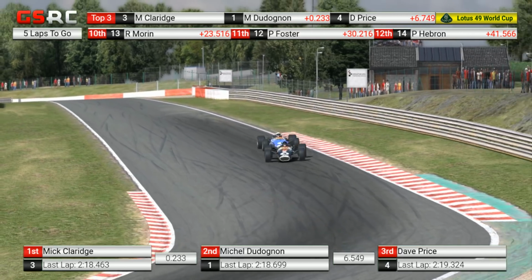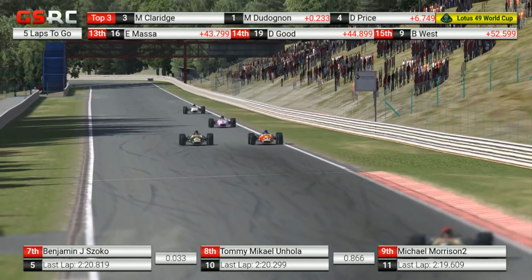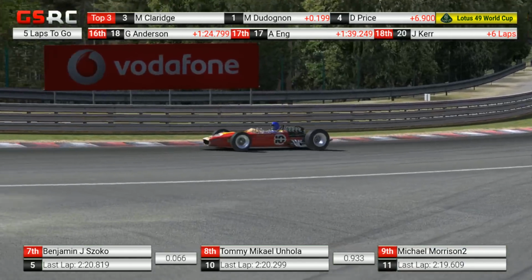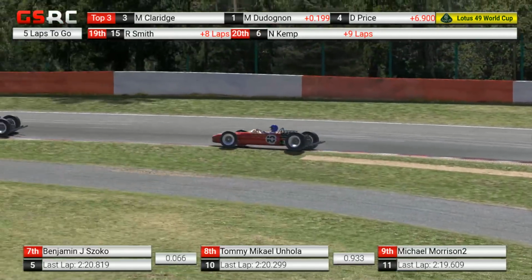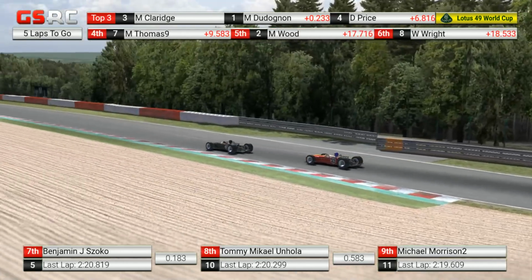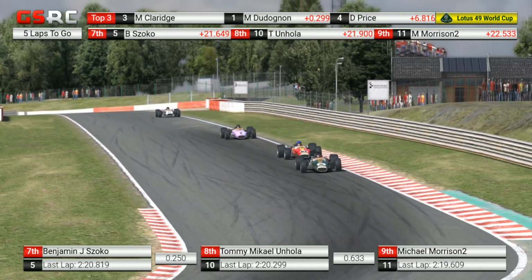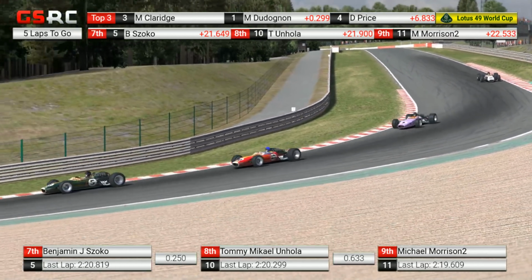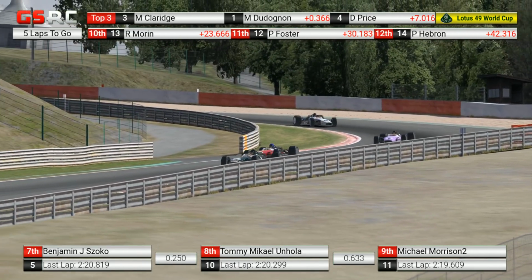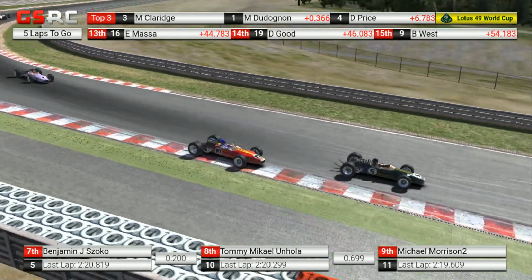Behind him in P7, Onhola's trying it again on Soko. Onhola on the outside, Soko on the inside, and the red and yellow machine has to brake a little bit earlier than Soko. One of the things that I'm noticing is that Soko seems a little bit slower than Onhola, but Soko is better under braking, and that means that Onhola is not able to pass his rival so far. That battle continues between Soko and Onhola for 7th position. Morrison still watching in 9th.